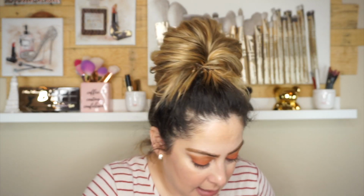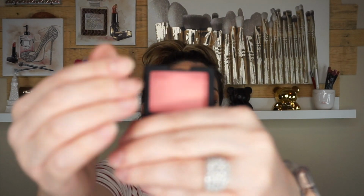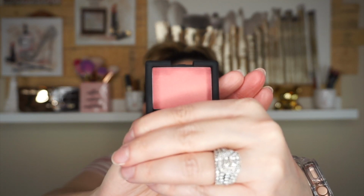She will enjoy that. Just because all the ones I recently like from ColourPop, those are all very similar. This was a blush that was given to me. I can't remember who at the moment, but this is the NARS Orgasm. And I had this before in a little one just like this. And I passed it because I hadn't been reaching for it a whole lot. But this one I'm going to keep because I do love this blush so much.